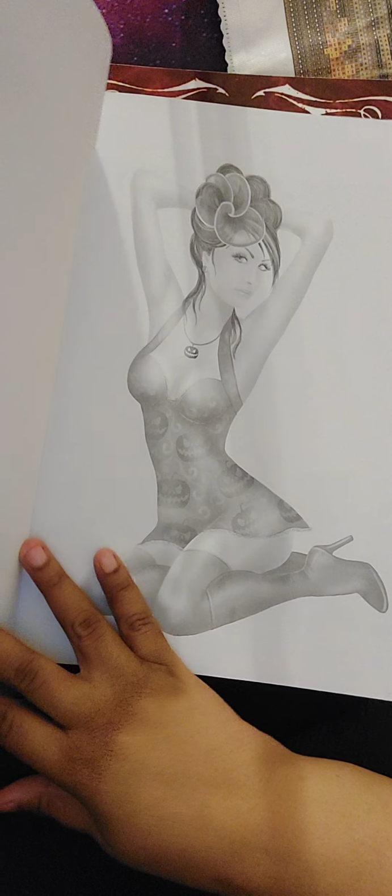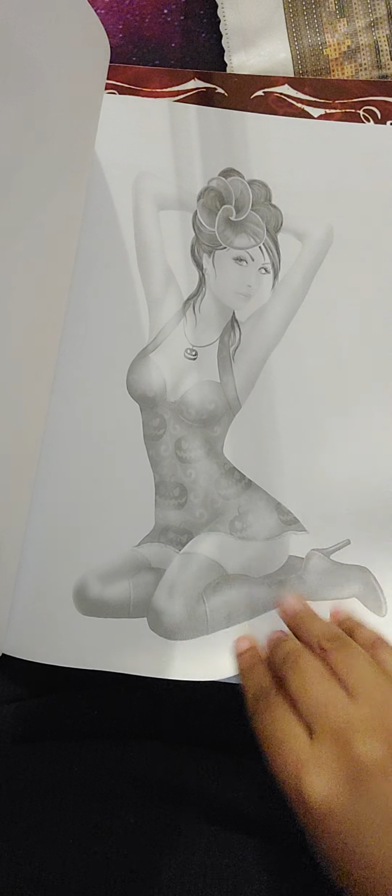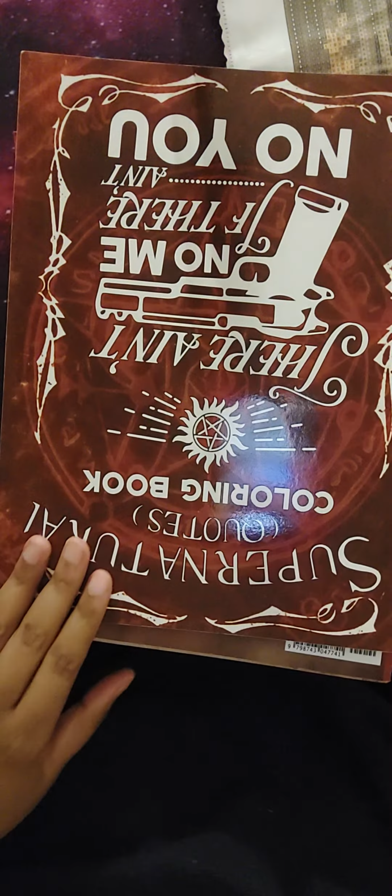This is pretty, like a pinup. And I want to do something like this, like the pinups that she does. She has a YouTube channel too. So yeah, I have a couple of hers.